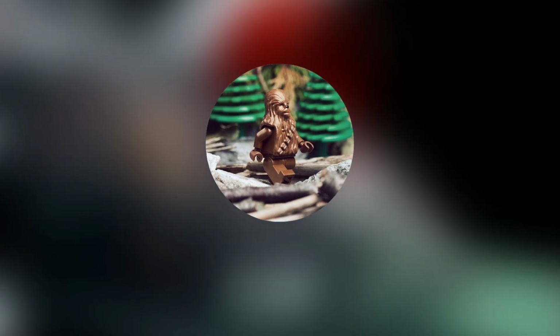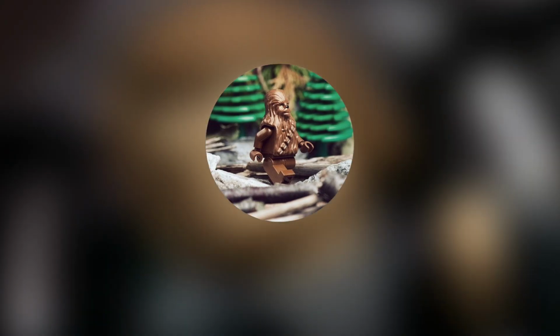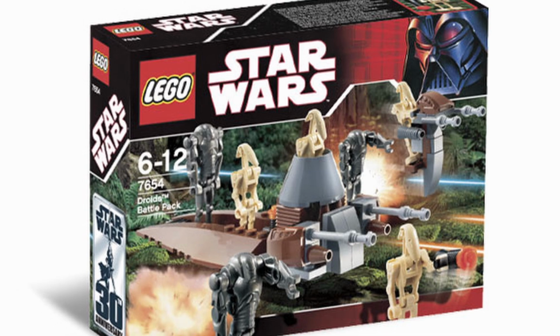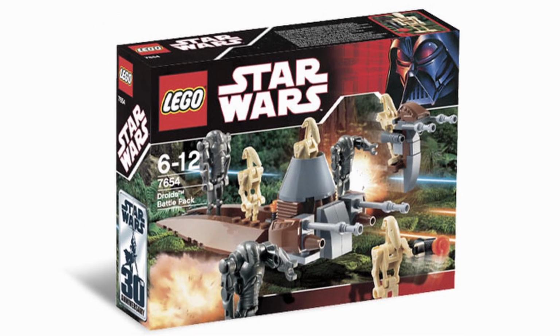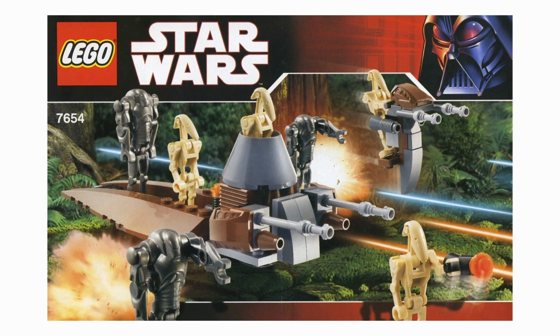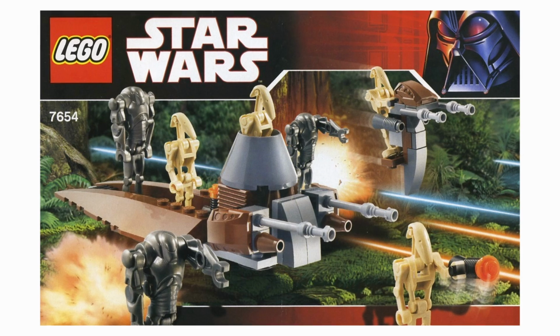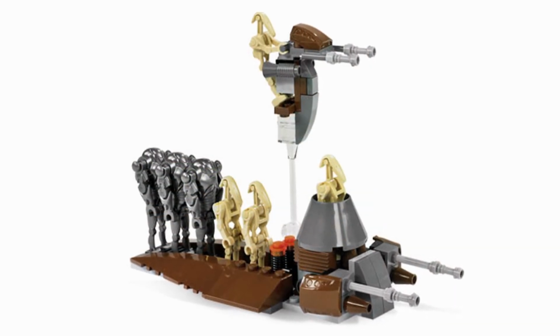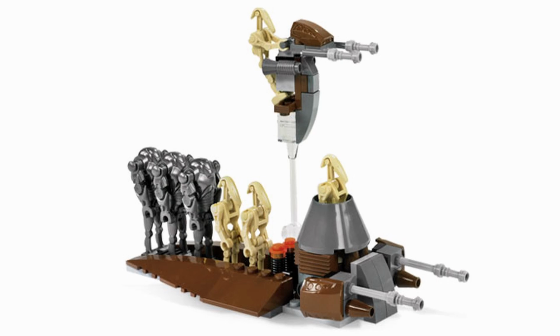And then the last honorable mention, or the 11th spot, is a set that definitely should have made it into the top 10 but didn't, and it's 7654 Droids battle pack with a total of 62 votes, making up just 2.39% of the total poll. And this is one of the most iconic and best battle packs ever made. It came out in 2007 and was the counterpart to the Clone Trooper battle pack, and myself and probably a lot of other people agree that this is one of the best army builders of all time.